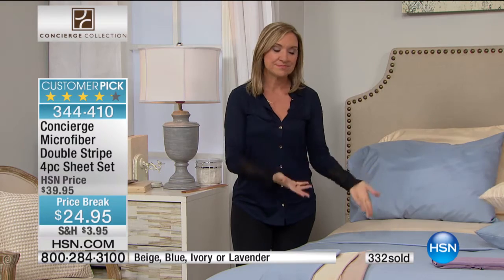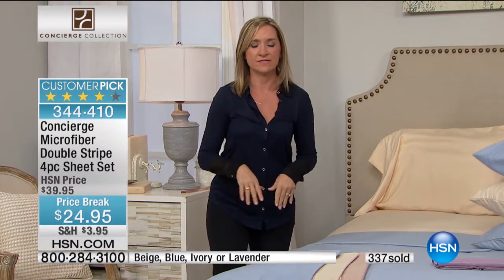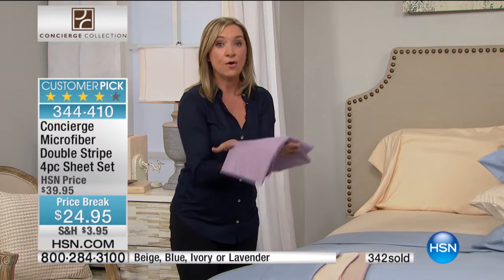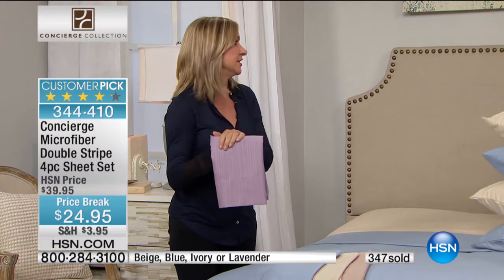Think of your athletic wear. When you wear that, it floats over your body, it doesn't make you sweat. Same fabric, same type of breathability, same type of softness, the longevity. You'll get these home, wash them over and over again, and these colors will not fade. They will stay just as beautiful.